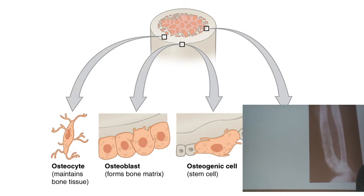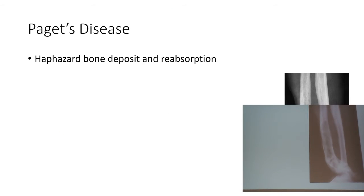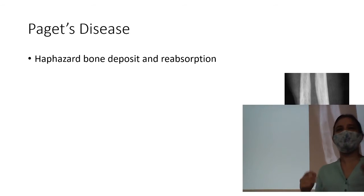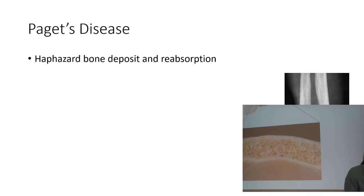Paget's disease. I realize you're not physicians, but just looking at the picture, anything wrong here? It's an x-ray. Something's wrong, right? I realize the light's not great, but this is looking okay, right? It's kind of dark white here. Something is going on here. In this condition, the osteoblasts and osteoclasts just kind of go for the gusto. Osteoblasts are forming bone matrix where they probably don't need to, and it ends up with bones that are easy to break. It's a problem.